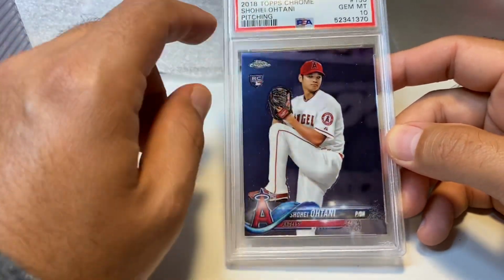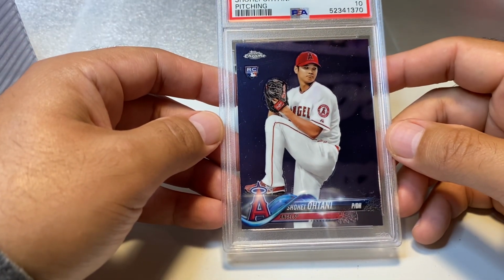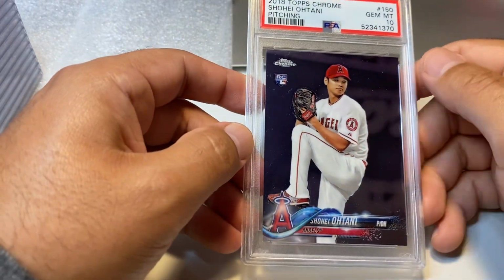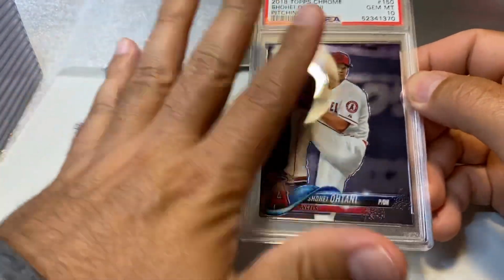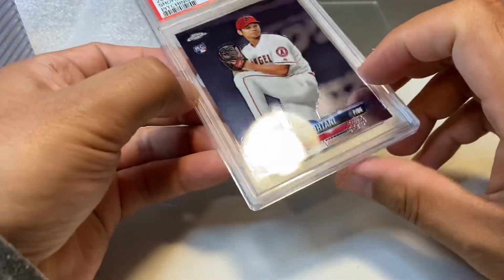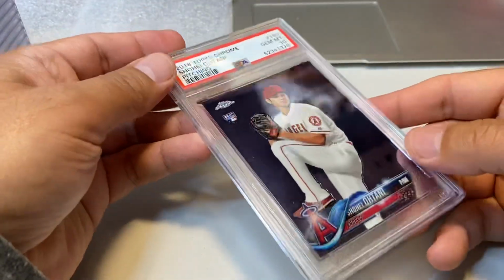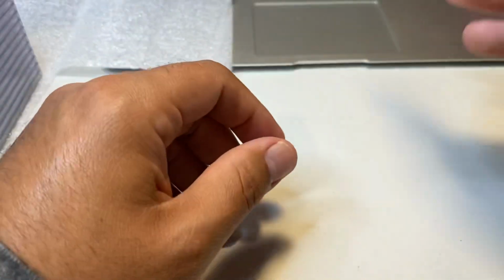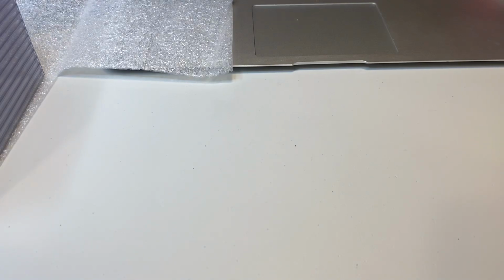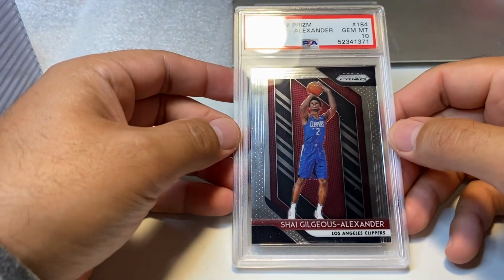I don't know what these are going for now. Probably a little under 300, but there was a time when these were doing consistently over $300. Basically any of his Chrome rookie cards in PSA 10 were doing over $300. Now I suspect many people have gotten these back from the grading backlog, and he's cooled down a fair bit as well, so I'm sure that's not worth nearly what it was at the height of his boom, but still very happy to have it.